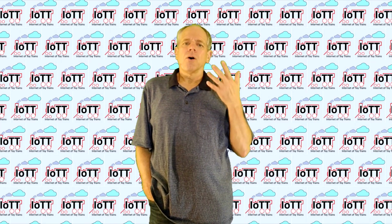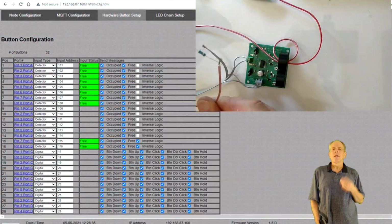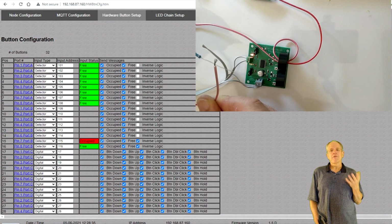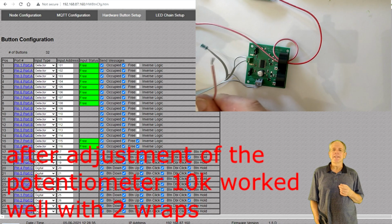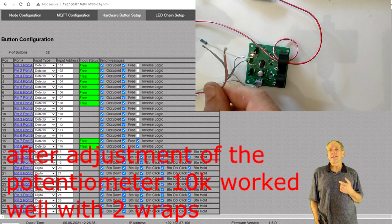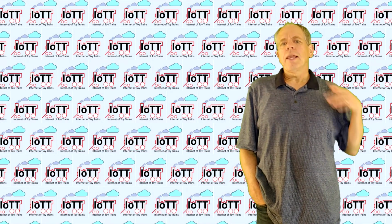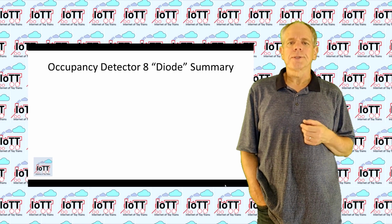I then went on and tested the sensitivity of the transformer output. First, with 2 wraps of wire around the coil, I found that the resistor of about 8 kilo ohms can be reliably detected. For a 10K resistor, I found it is better to use 3 wraps, but then it works as expected as well. So let's summarize the findings of my quick review of those 2 products.